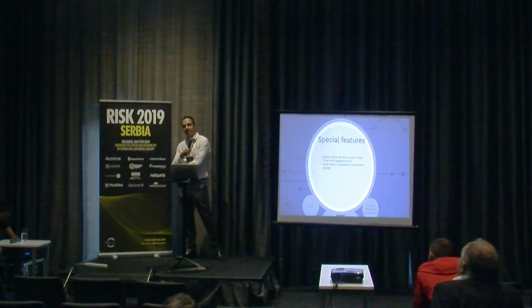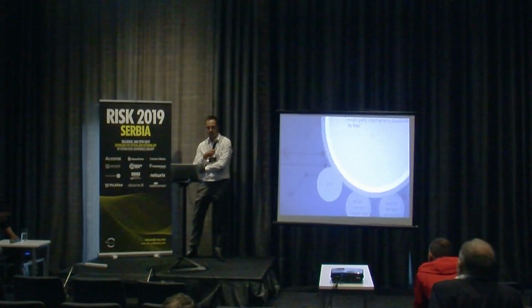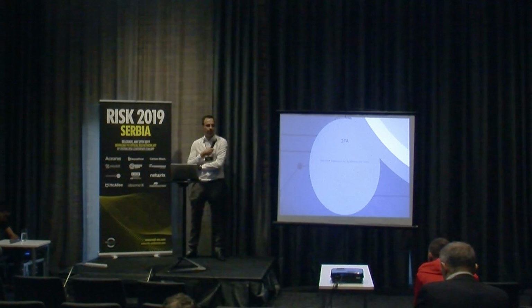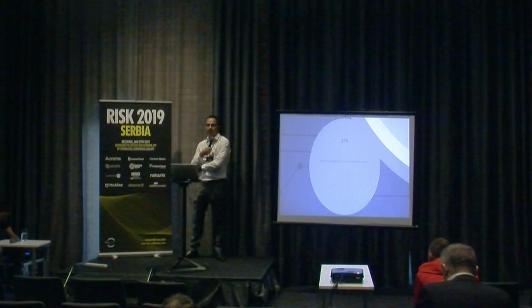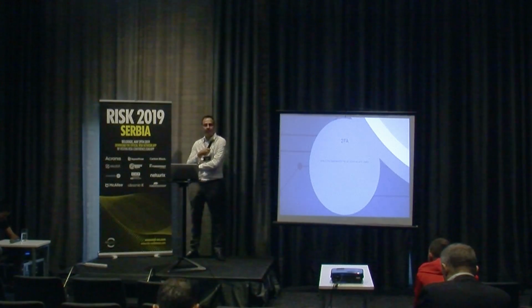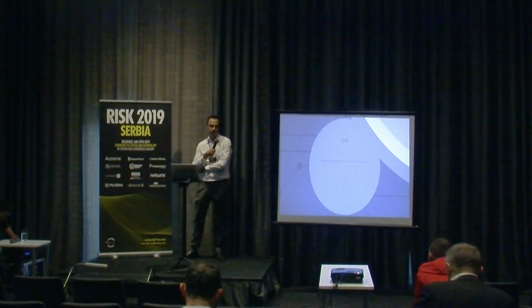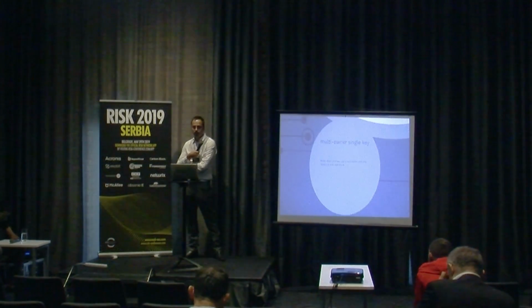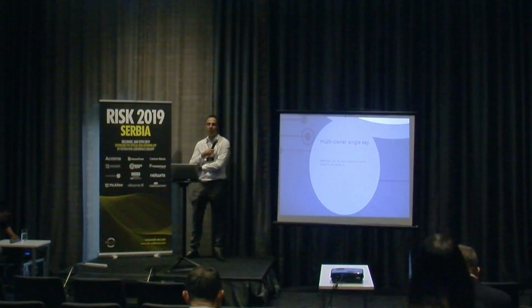Besides the active real-time cluster and the multi-party cryptography, we have some special features that we are proud of. One of them is second factor authentication, which is not a usual thing in an HSM product. We provide the ability to have one-time passwords for all admins and for all key users as well. We have a so-called multi-owner single key feature.